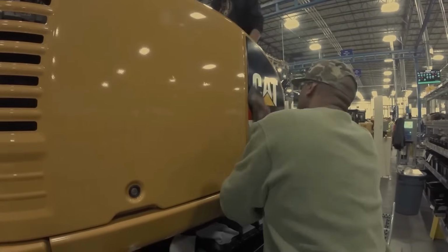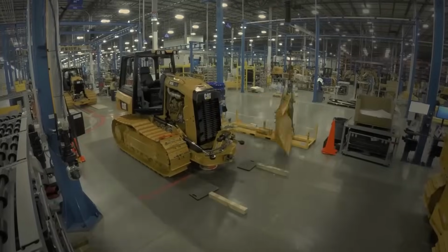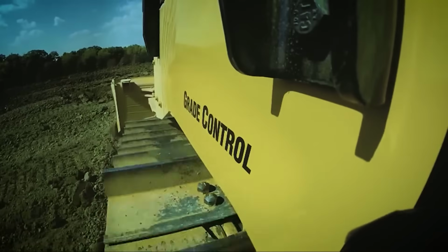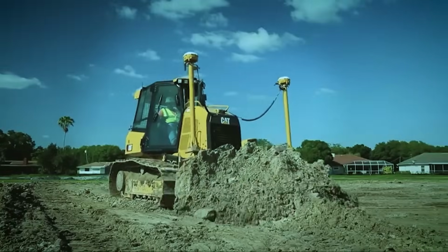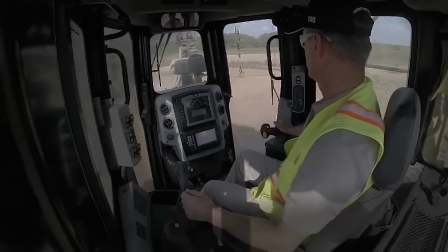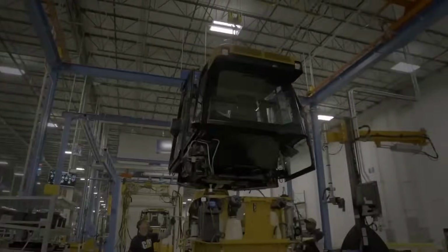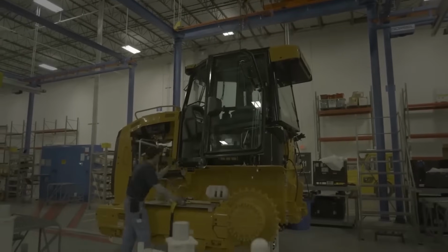Throughout its evolution, the Caterpillar D11 has been at the forefront of innovation in the construction and mining industries. It has consistently set new standards for power, efficiency, and operator comfort. It is by far one of the most accomplished machines out there, and it is reasonable to expect the D11 to remain in CAT's lineup for the foreseeable future. It is a fascinating piece of engineering.